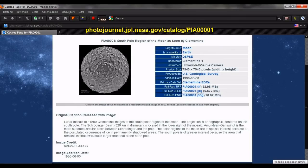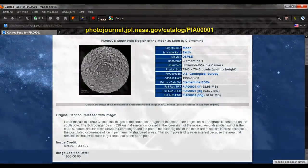First let us take a look at the main image. As you can see, I only use images from official sources. In this case the NASA photojournal. This is a composition picture, made by Clementine, of the south polar region of the moon. The mark was found just above the smaller Zeeman crater.